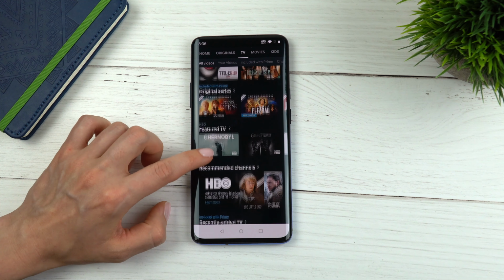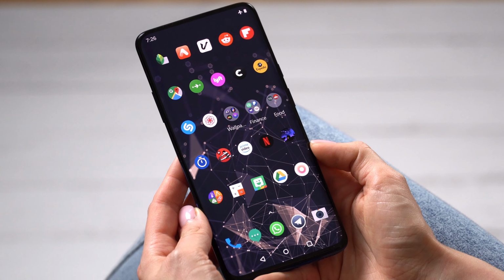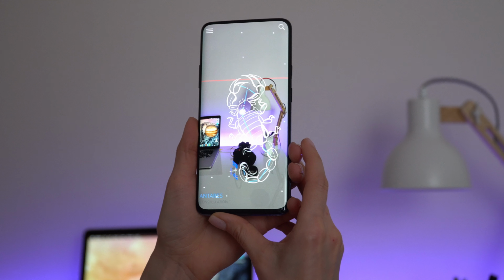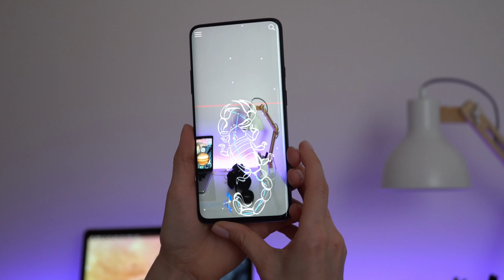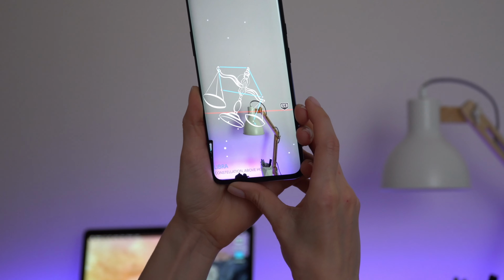Next, I have Prime Video app, which you get through Amazon Prime subscription. There are a lot of movies and shows, and lately I've been using it more than Netflix. Skyview is like an astronomy app that identifies stars, constellations, and satellites. If you point your phone at the sky, you can discover a lot of interesting things with this app, and the whole process is mesmerizing. I highly recommend it, especially if you've never tried it.